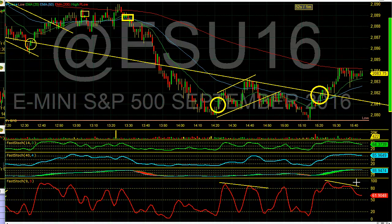This is what I call flag setup, though. We use 3 stochastic flag setups. The slow and the medium usually stay embedded, and this one starts to pull back. If these two stay embedded, meaning holding above 80, and this one rotates down, gets closer and closer to 20, this is typically a strong setup.